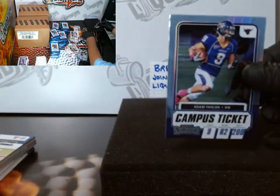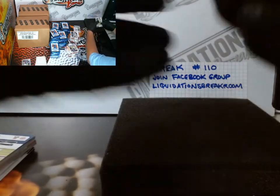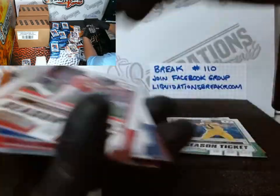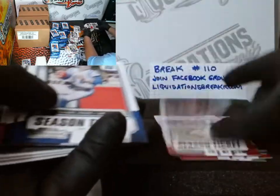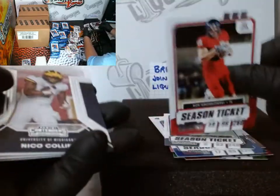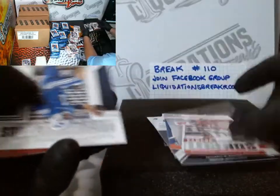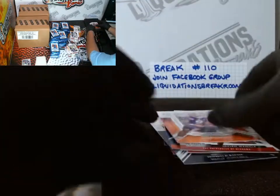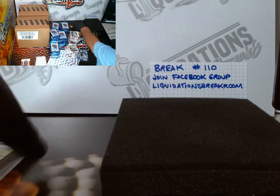And an Adam Thielen campus ticket. Jones, Herbert, McLaren, Boyd, Cook, Ryan, Mixon, Jones, Smith, Gronkowski, Nico Collins, Tony, Russell Wilson, Zach Wilson, Jalen Waddle, and a Travis Etienne. Hey, Charles in the house.